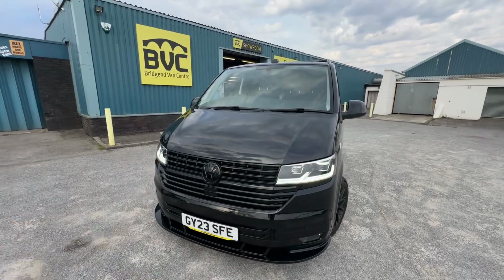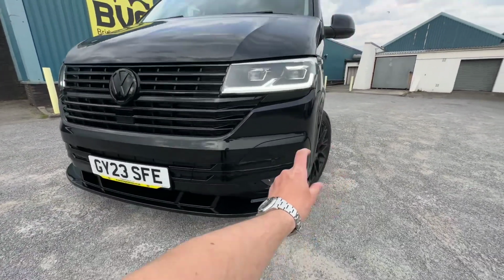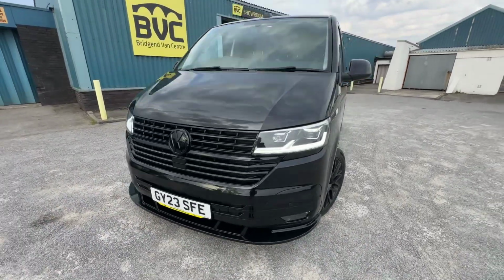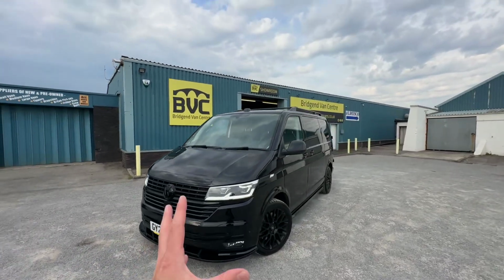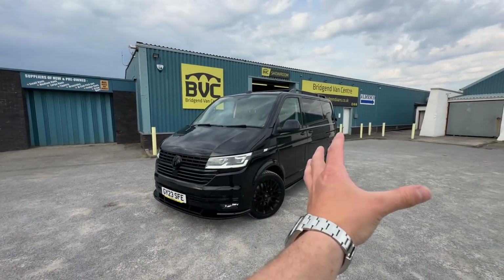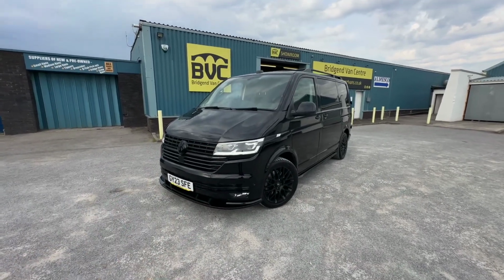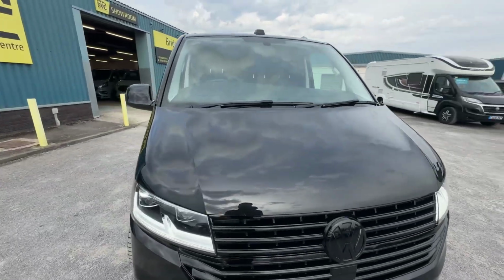So we've got full gloss black grills, gloss black badge, the gloss black lower grills as well, all of here, and the gloss black lower splitter there to the front of the van. And all in all, I think that's a really nice package without going over the top, but the lowering, wheels, full stealthed out look, black badges, upgraded headlights. So it's, yeah, a very, very appealing van in my opinion.